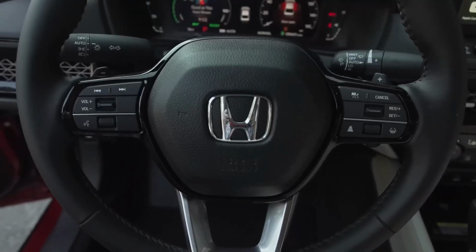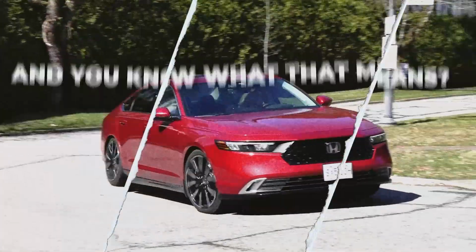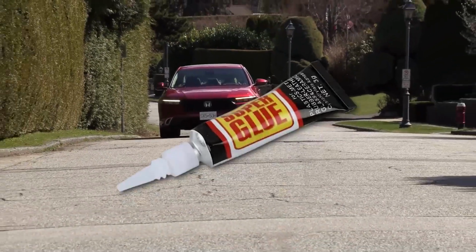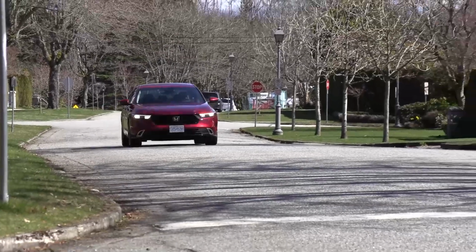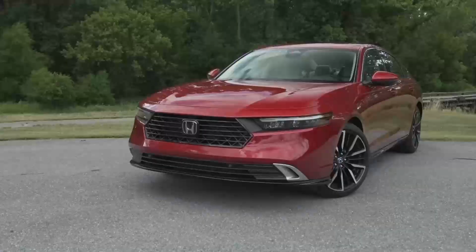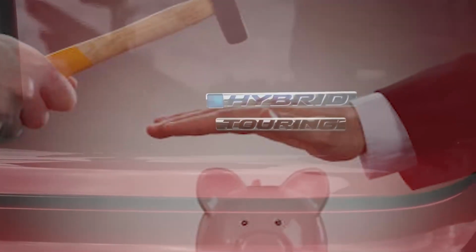It's like Honda sprinkles some magic durability dust on these babies. And you know what that means? Less time at the mechanic means more money in your pocket. No wonder Accord owners stick to their rides like super glue. And the second reason is the pricing and value. You might think all this awesomeness comes with a hefty price tag, right? Wrong. The Accord is like that amazing find at a thrift store. High quality without breaking the bank.